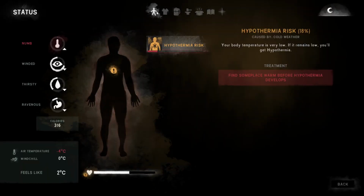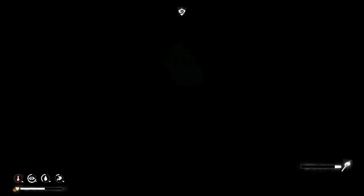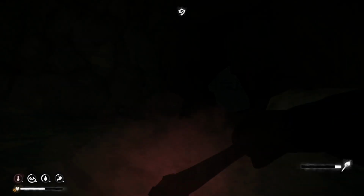Let's see if I go far enough back. Yeah, far enough back, we're actually warm in this cave, which is good to know. We're not very warm in the front of this cave, and we do need to warm up before we head out. So we're gonna spend a match, light a fire.